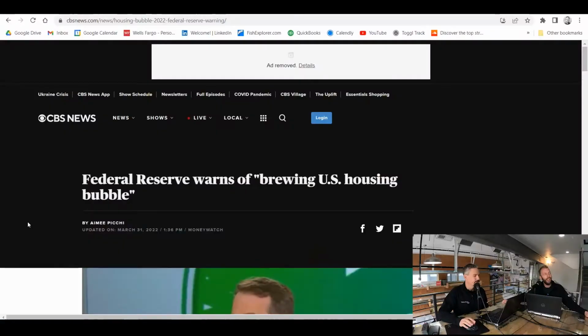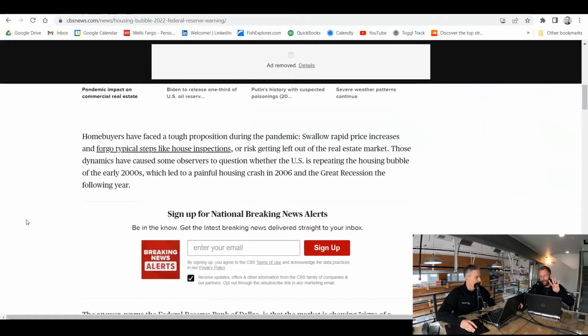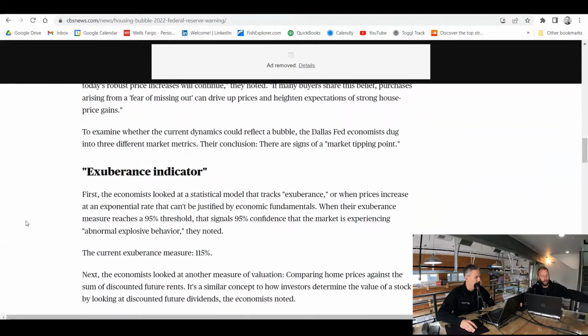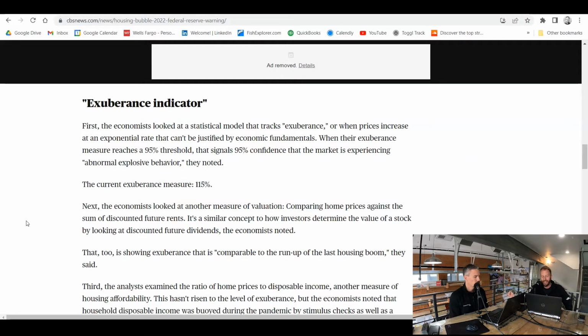But I have an article from CBS News, and it's called Federal Reserve Warns of Brewing U.S. Housing Bubble. Yep, I see it right here. The Federal Reserve warns. They're the ones who create bubbles and create recessions, if you haven't heard. And just think about these three indicators. So there's one, the title is called Exuberance Indicator, right? Yep. So first, economists looked at a statistical model that tracks exuberance, or when prices increase at an exceptional rate that can't be justified by economic fundamentals. When their exuberance measure reaches a 95% threshold, that signals 95% confidence that the market is experiencing abnormal explosive behavior. The current exuberance measure is 115.